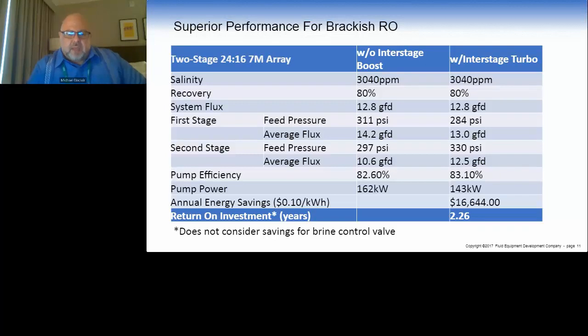Now this balances the flux. The first stage flux without boost is 14.2 GFD. The average flux on the second stage is 10.6. But by applying interstage boost, the fluxes are balanced now at 13 and 12.5 GFD respectively. For a pump efficiency of 83%, the pump power is reduced from 162 kilowatts to 143 kilowatts. At 10 cents per kilowatt hour, that amounts to a savings of $16,644 and a return on investment of 2.26 years. In short, balancing an RO, applying energy where it is needed, is cost-effective and efficient.